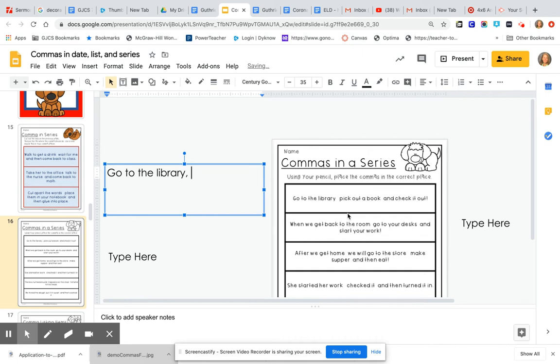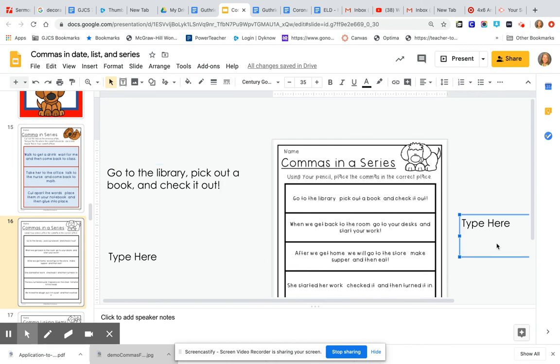Then I'm going to have a comma and a space. Then the next thing it tells me to do is pick out a book. Pick out a book. Then I'd have a comma, then the word and, space, and the last thing is check it out, with an exclamation point. Okay, so again, when I'm looking to say what is it telling me to do, or what is it saying, you're putting the words that go together before you put that comma.